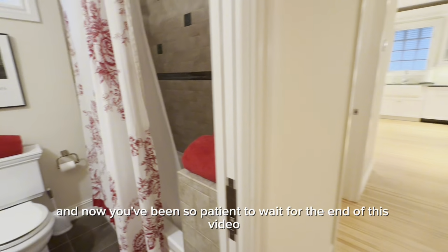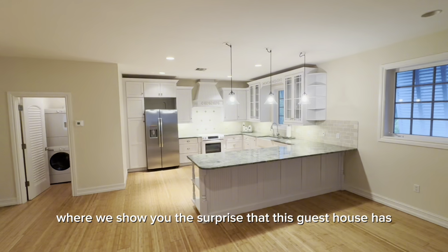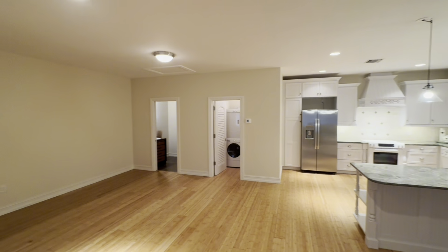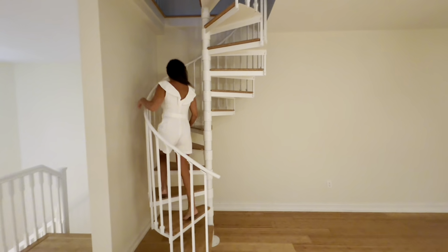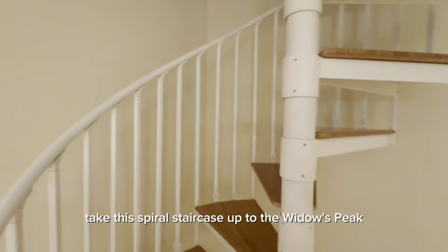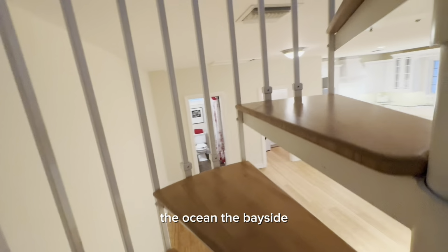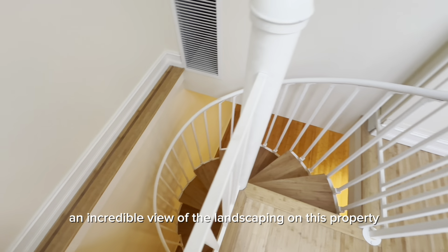And now you've been so patient to wait for the end of this video where we show you the surprise that this guest house has. Take this spiral staircase up to the Widow's Peak, where you can see the sunrise, the ocean, the bayside, an incredible view of the landscaping on this property.